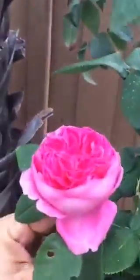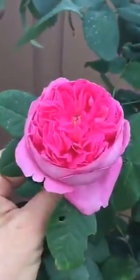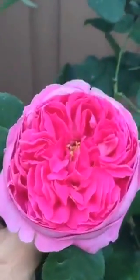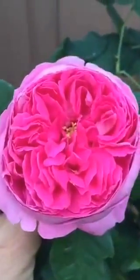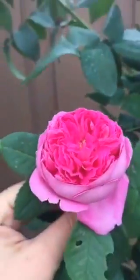Then we are moving a little bit further to the left, and here we have an old garden rose. It's called Yolande d'Aragon. Beautiful French name. I hope I pronounce it halfway correctly. So Yolande d'Aragon, beautiful filled flower, so many petals, and again, great fragrance, very lovely fragrance.